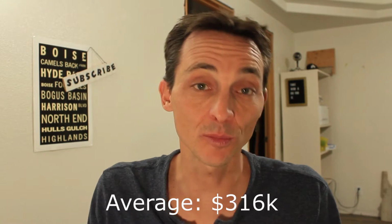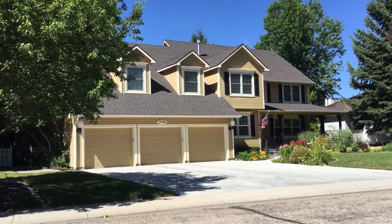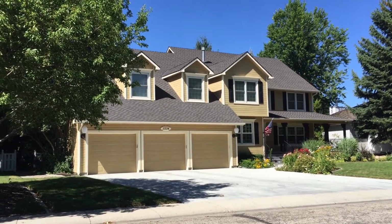Price-wise, West Boise sits pretty much in the middle of the price spectrum. The average price of all of the homes sold last month, so June 2010, was $316,000, and the median price was $313,000. This home behind me is a 3-bed, 2-bath, 2,800 square foot home, and it just sold for $425,000. This is the most expensive house that was sold in this neighborhood last month.